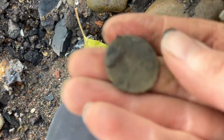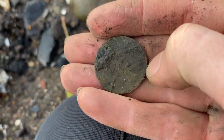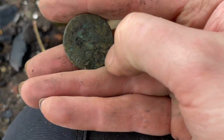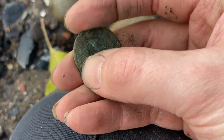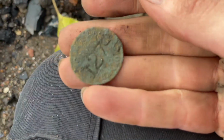What is it? It's like a coin, but there's nothing on it. And there's a rip. Oh, wait! Look at that! It's not a coin at all. Some kind of token, tally token. It's definitely some kind of token. Oh, that's more interesting than a coin, I think. I thought it was just going to be a halfpenny.